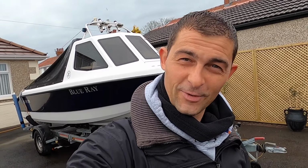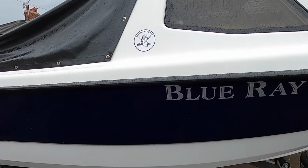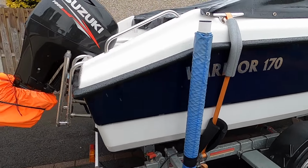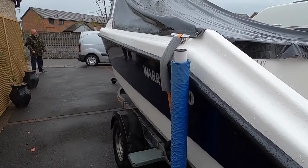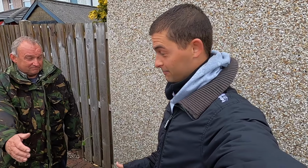I've got a beautiful day to have a look around. I've already checked inside and run the engine. I'm ready to hit the road. I'm very happy.